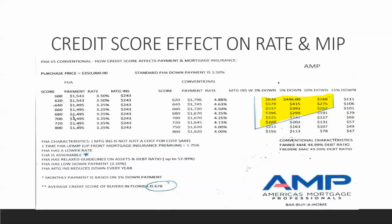Here's another difference between FHA and conventional. On an FHA loan, your monthly mortgage insurance stays on there for the life of the loan. It's on there forever, okay? Now, the premium drops down a little bit every year. The premium is based on the balance at the end of the 12-month period. Every year, on the anniversary date, it reamortizes. So let's say that the first year on this FHA loan, it's $243. The next year, it might drop down to $240. The year after that, it will be like $237, and it will continue to drop down a little bit every single year because it's based on what the balance is.